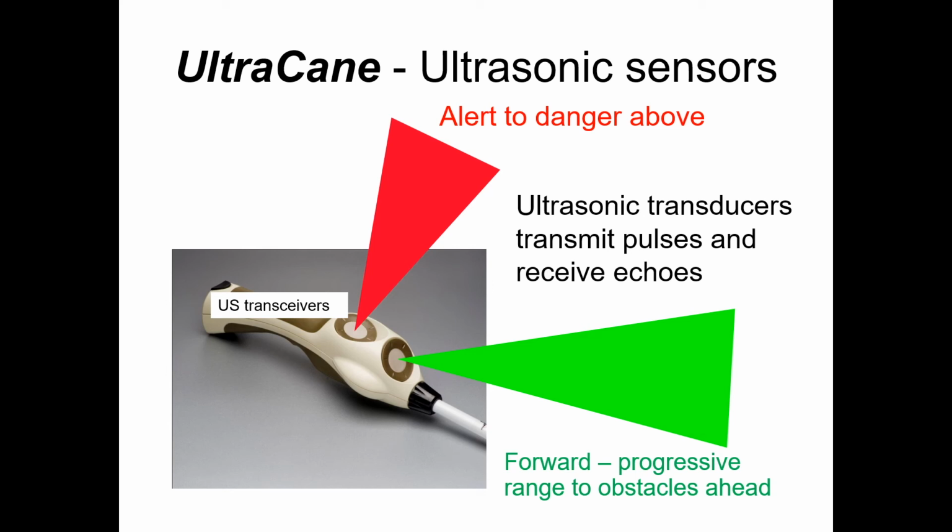So we're going to look at this device in use on a very busy street with lots of obstacles. The garbage is just waiting to be collected. Let's see how this user performs.